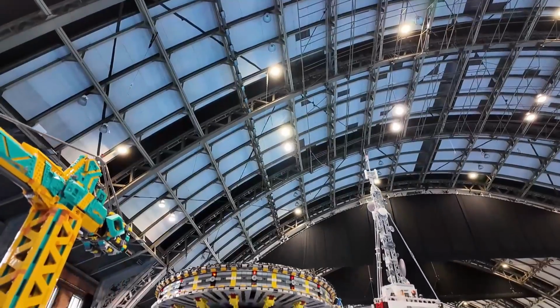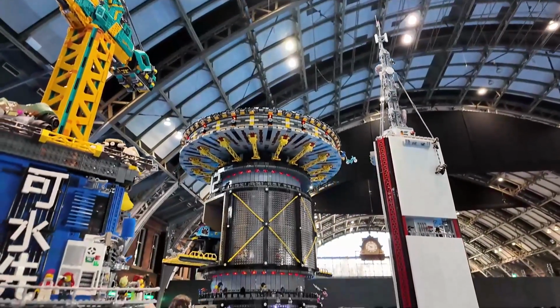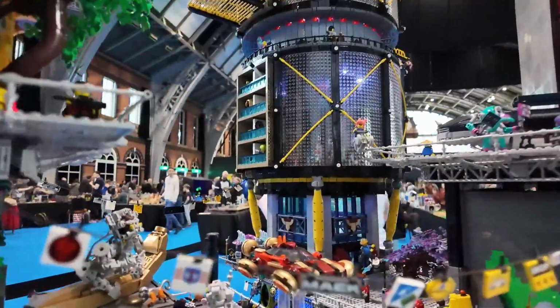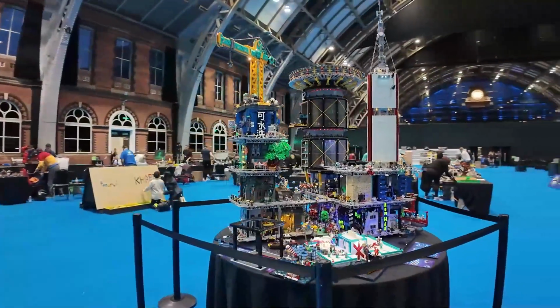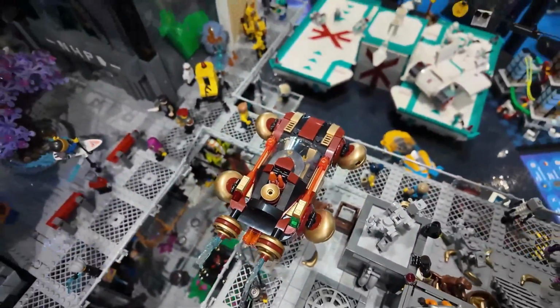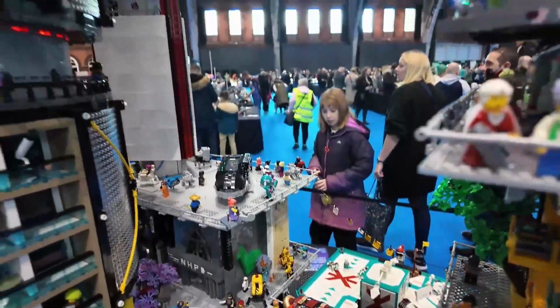So one of my favourite new things to hit the scene, or the AFOL scene anyway, and it's certainly not a theme that LEGO have yet decided to do, is New Hashima. Caz, you're part of this. Tell us what your contribution to this is. Very small part of it this year. Mine is the red and gold hover car right in the middle.